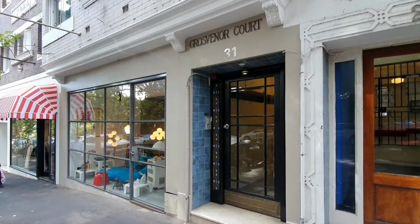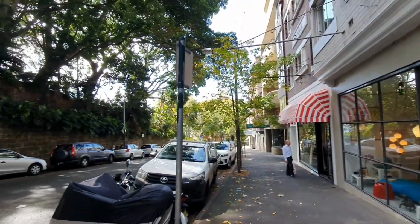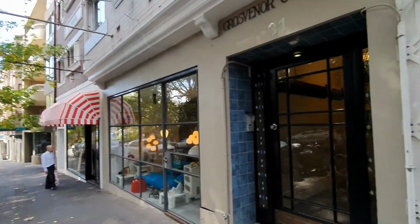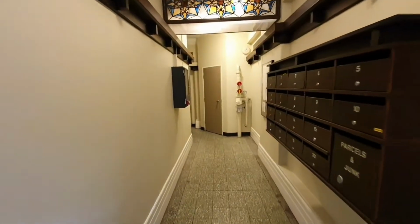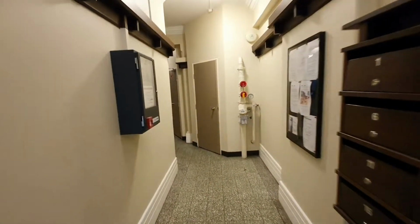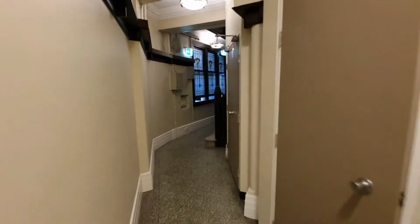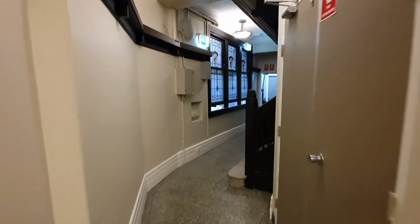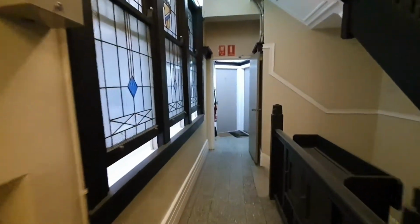Hey guys, this is Unit 7 at 31 Elizabeth Bay Road, Potts Point. Come through with me. This is the hallway from the front door, entrance to the block, down to the apartment. For unit number 7, it's just down here at the end.